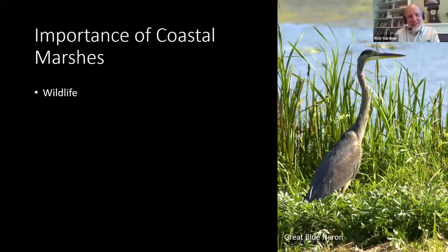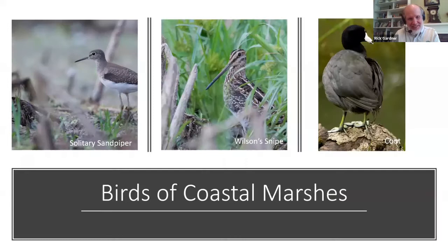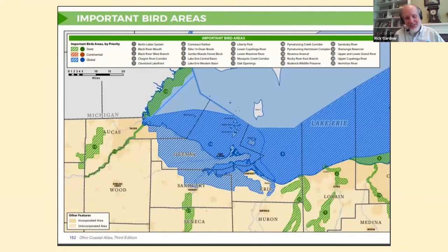And then the importance of coastal marshes is very important for wildlife, which I pointed out over the years over the talk, especially birds, but also for reptiles, amphibians, all kinds of wildlife. Some of the birds, I'm not a big time birder, but I do go up on the lake from time to time, usually with somebody who knows birds better than I do and points them all out to me, especially the shoreline birds. And then as Jessica said, it is a globally important bird area for that reason, for so many different species of shoreline birds and waterfowl use it as nesting and food for migration period and all that. So it's very important for that.